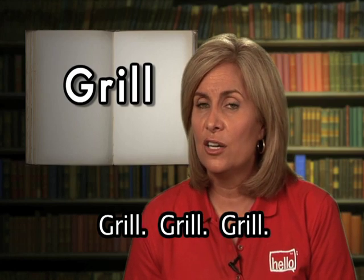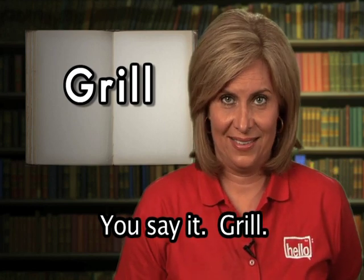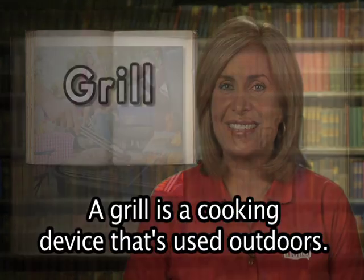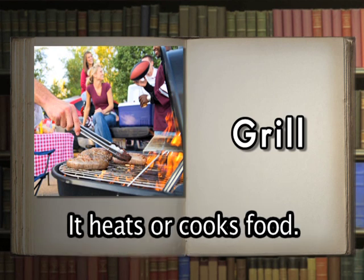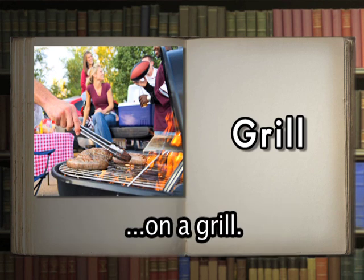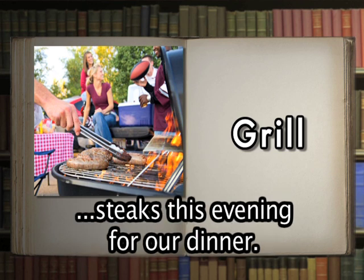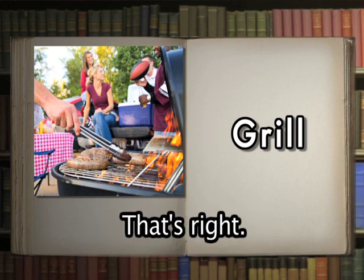Grill. You say it. Grill. Again, grill. One more time. Grill. That's right. Grill has two meanings. A grill is a cooking device that's used outdoors. It heats or cooks food. I like my hamburgers to be cooked outside on a grill. Grill also means to cook food on a grill. We are going to grill our vegetables and steaks this evening for our dinner. Say it again. Grill. That's right.